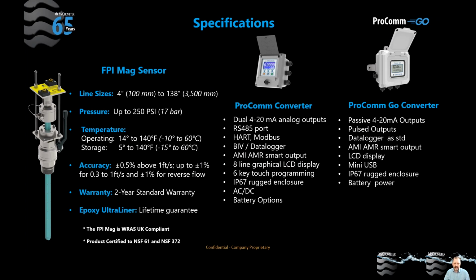You can just decide at the time of what you want to install and which type of transmitter you want to use. So you get the flexibility when you're making a decision whether you want the battery powered unit or whether you want a mains powered unit. These can be specified at time of manufacture to give you, as the customer, total flexibility.